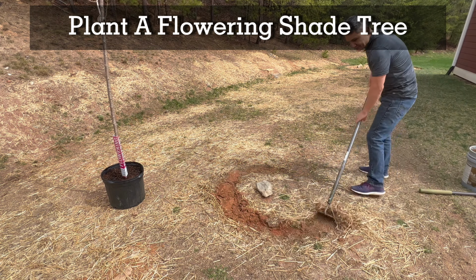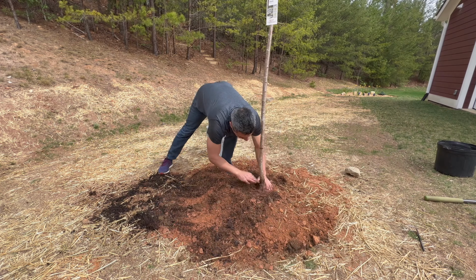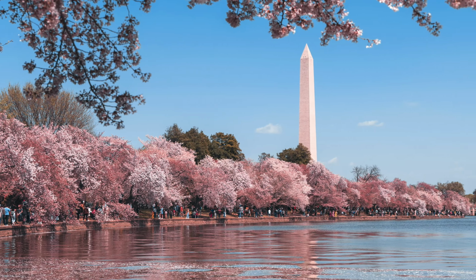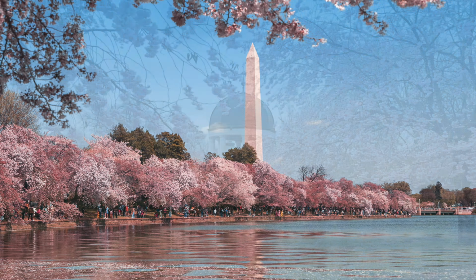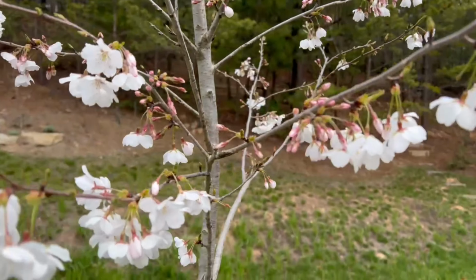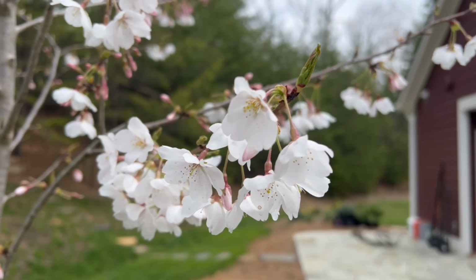The next small goal was to plant a flowering shade tree. We needed a medium-sized tree that would be spectacular during the spring, summer, and fall. Since we love the Blossom Festival in Washington, D.C., we decided to go with the Yoshino cherry tree. Seeing a ton of white flowers all over this tree is something that we can look forward to every spring.